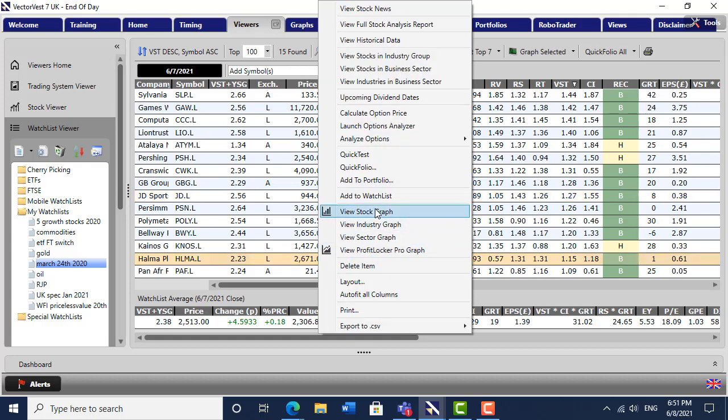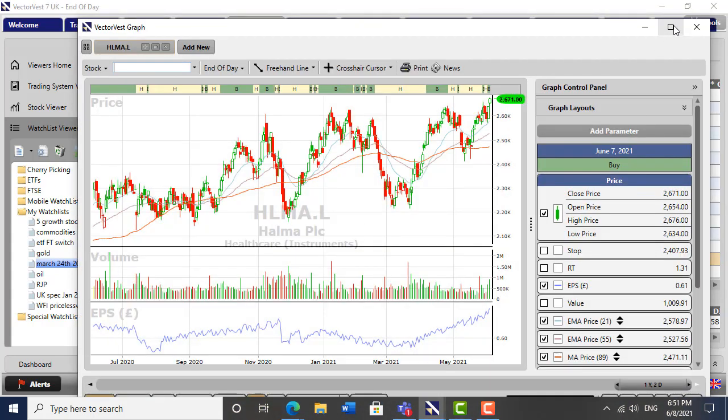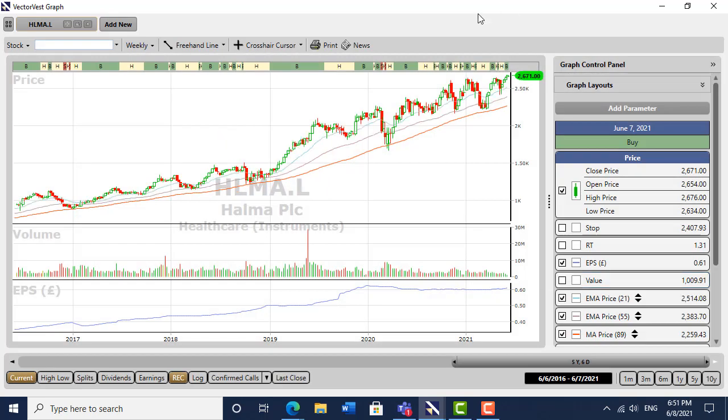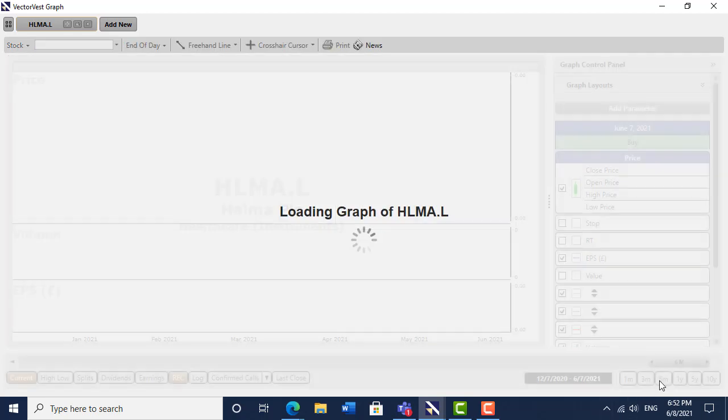If we have a look at the Halma chart, we can see what's new. This is trying to break on the fourth attempt. So moving averages are saying yes, and Halma is due. Let's look at the 5-year chart. It hasn't put a foot wrong in all of that time. That's earnings per share rising, and with any luck we're going to get a nice one of these moves in Halma soon. So Halma's another share that I don't have any problems adding to in the slightest.